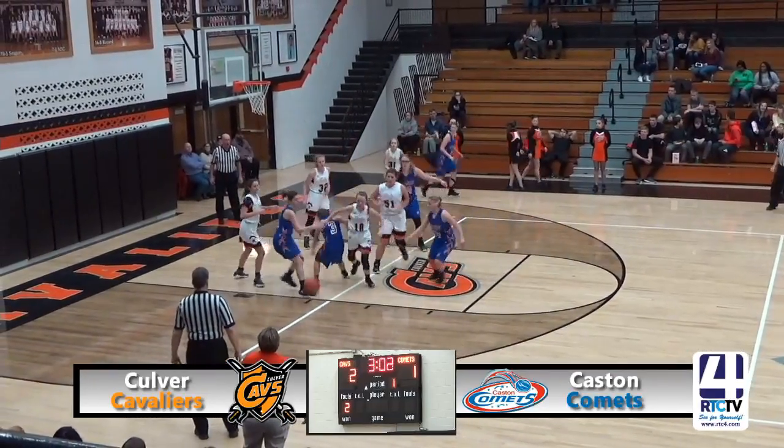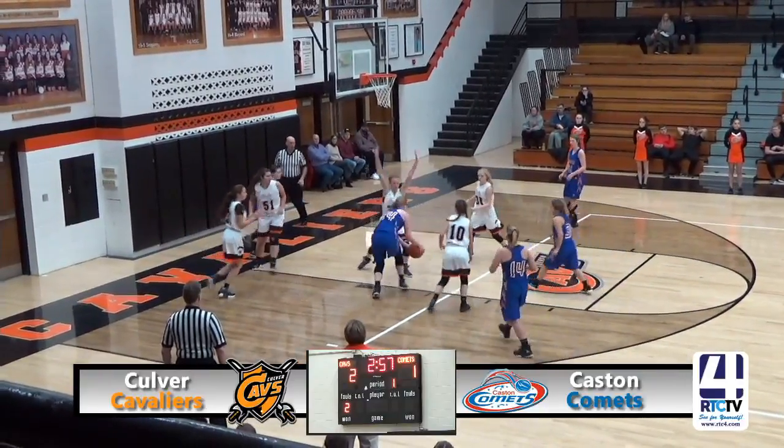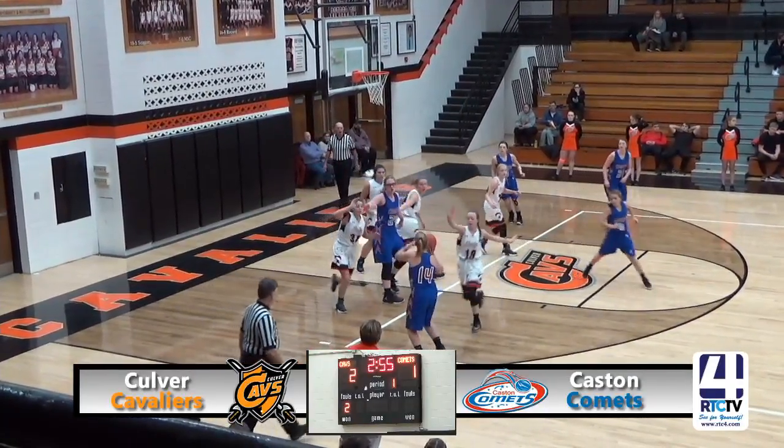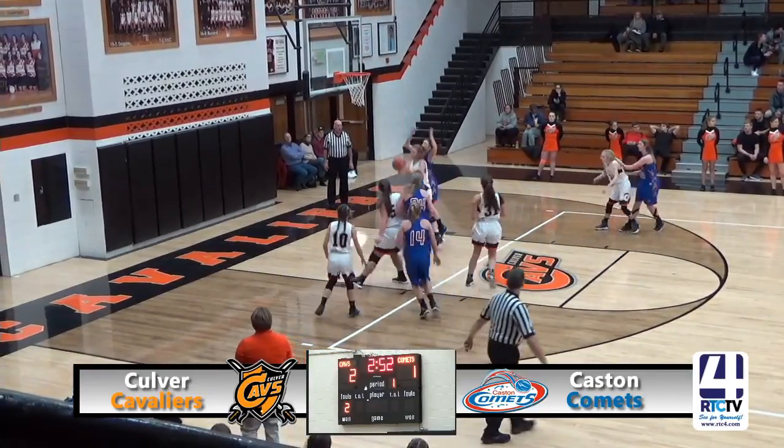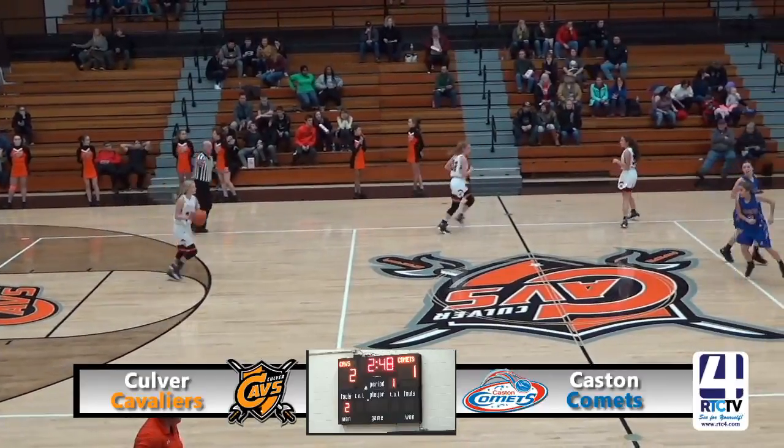All right, Klein with a shot. It's off the mark. Holt's able to recover on that. Drives baseline a little bit. Gets into Weezy. Send it back out. Young is going to put it up just off the front of the rim. Holt almost with an over-the-back foul there as Culver's number 32 gets the rebound.